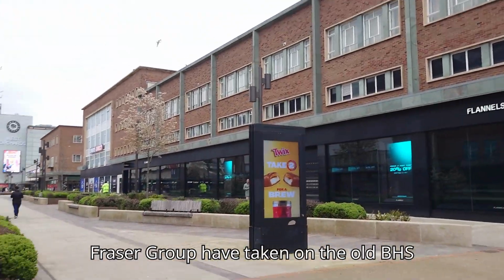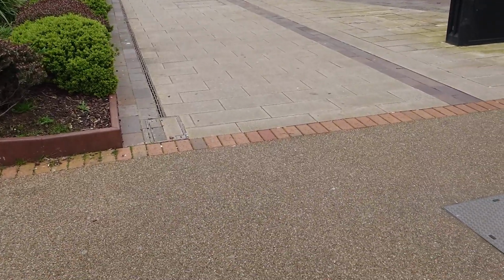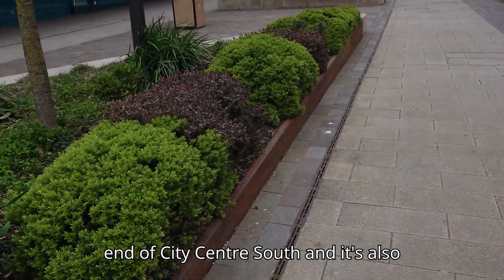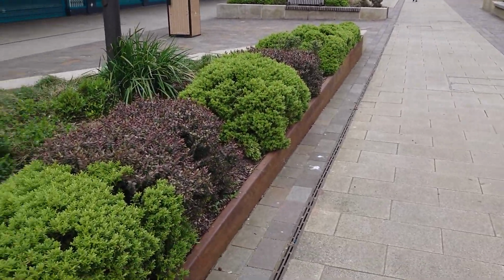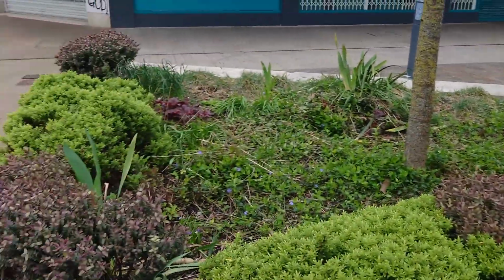Fraser Group have taken on the old BHS and sorted all that out. So once we hit the pavement, that's the end of City Centre South. And it's also the end of where the developers can change things. So some of the public artwork that will be moved will be around here, I believe.